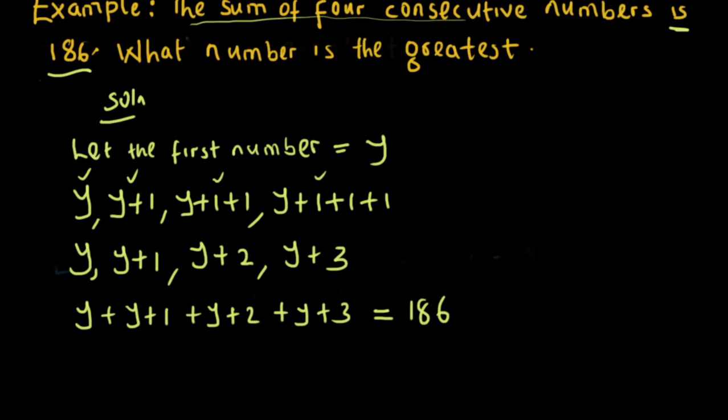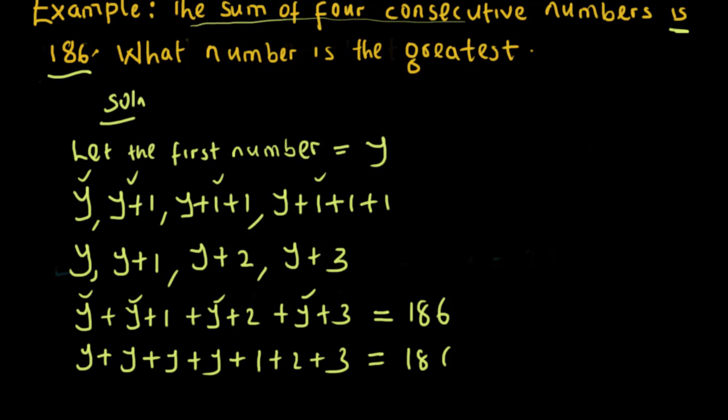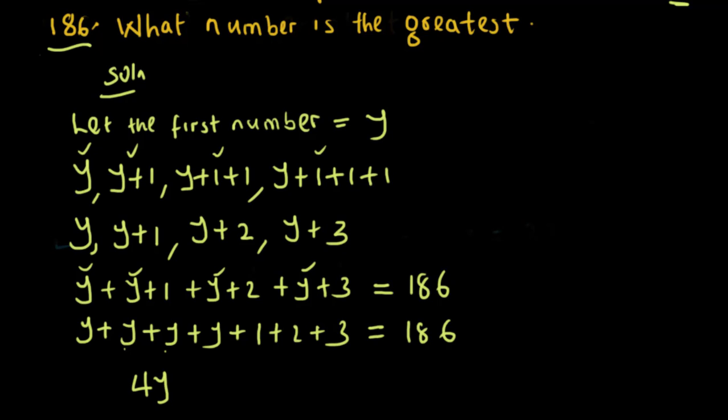186. Do you understand? So let's collect like terms. The y's will come together, numbers will come together. So I have y plus y plus y plus y, because I have 4 y's. Then I have plus 1 plus 2 plus 3. All I just did was rearrange. Equals 186. y plus y plus y plus y will give me 4y. So I have 4y plus 1 plus 2 is 3, 3 plus 3 is 6, equals 186.